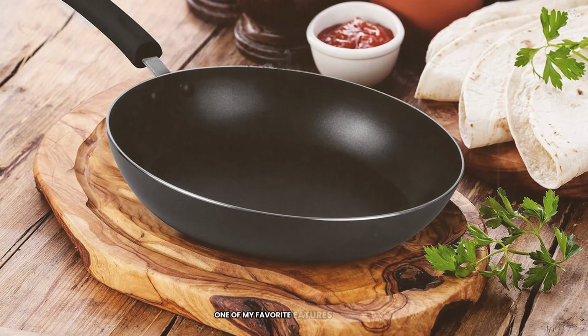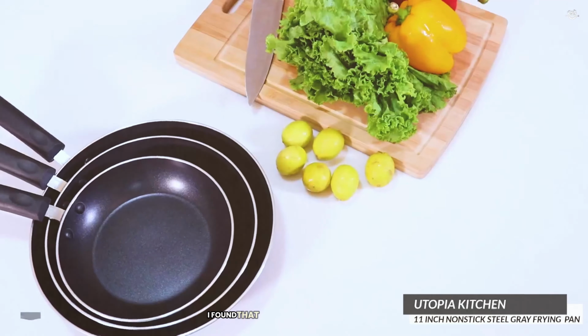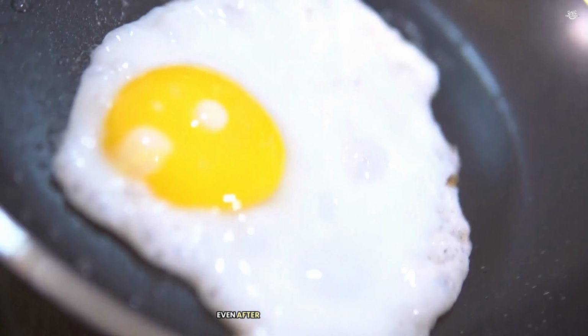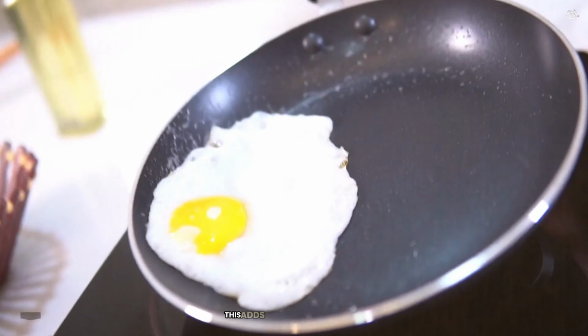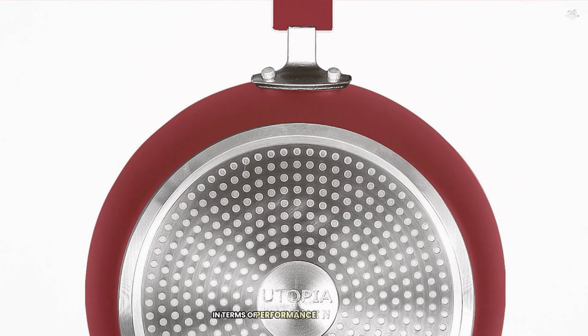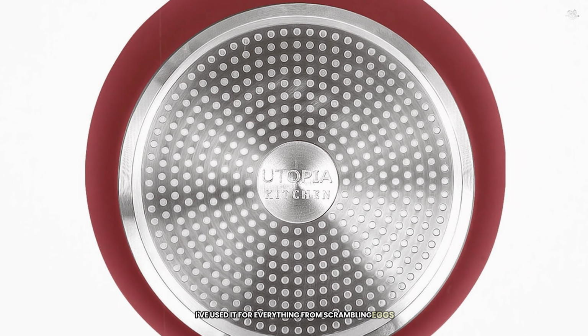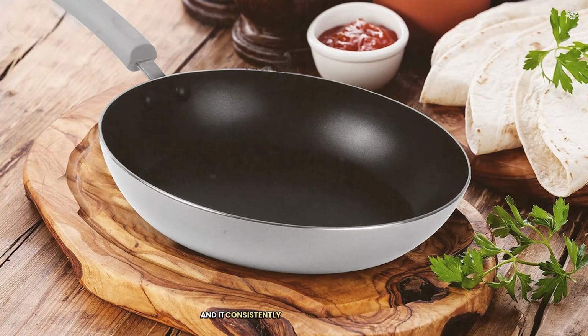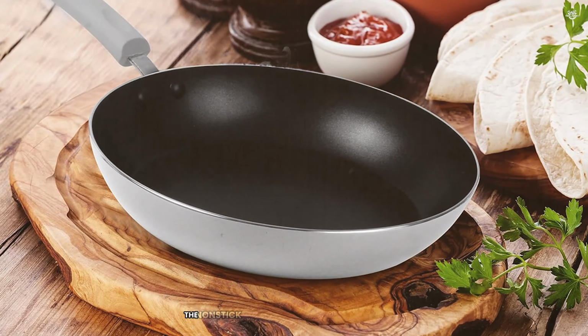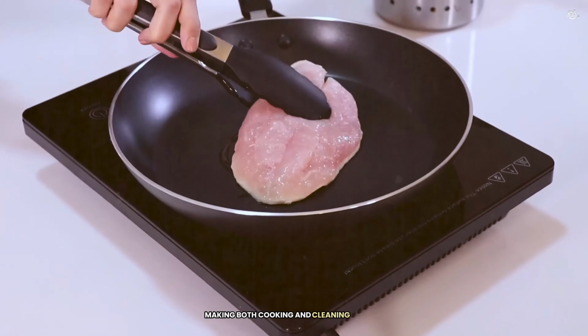One of my favorite features of this pan is its heat-resistant handle. During testing, I found that it remained cool to the touch even after extended cooking sessions. This adds an extra layer of safety and comfort when using the pan. In terms of performance, this pan excels. I've used it for everything from scrambling eggs to searing meats, and it consistently delivers excellent results. The non-stick surface ensures that food doesn't stick, making both cooking and cleaning a breeze.